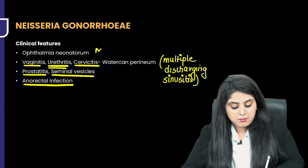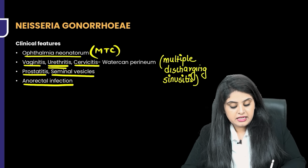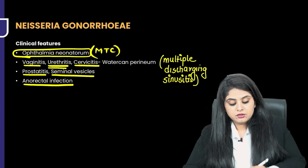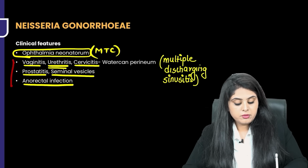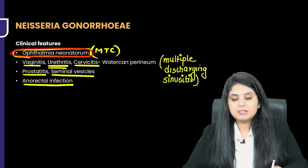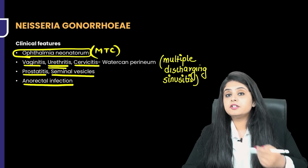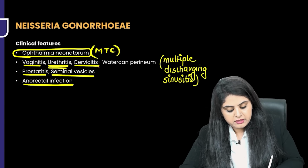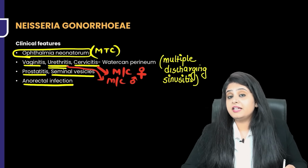What if it happens from mother to child while the child is passing through the vaginal canal? Can it get inoculated into the eyes of the child? Ophthalmia neonatorum, yes. So firstly, all the genital things, because gonorrhea, I told you, is a genital infection. And secondly, it is going to be a mother to child transmission in the form of ophthalmia neonatorum. Now, if they ask you, tell me one thing for male and one for female, which is most common. Let me tell you, cervicitis is the most common in females, and urethritis is going to be the most common in males. Very important.